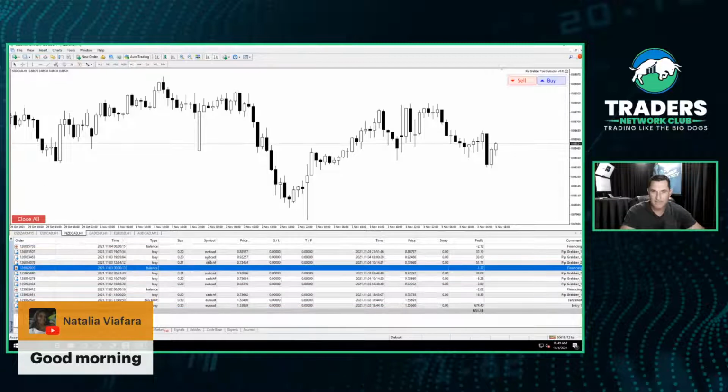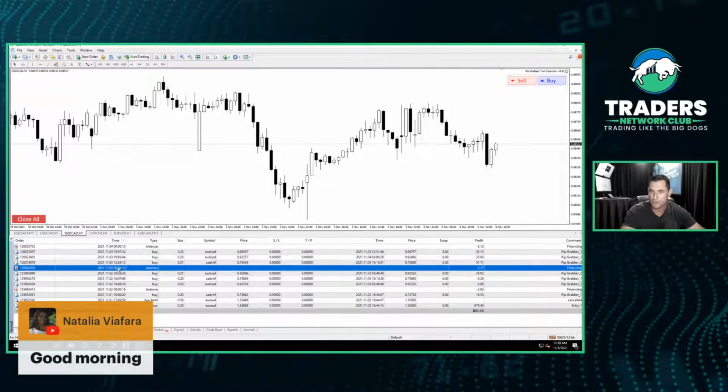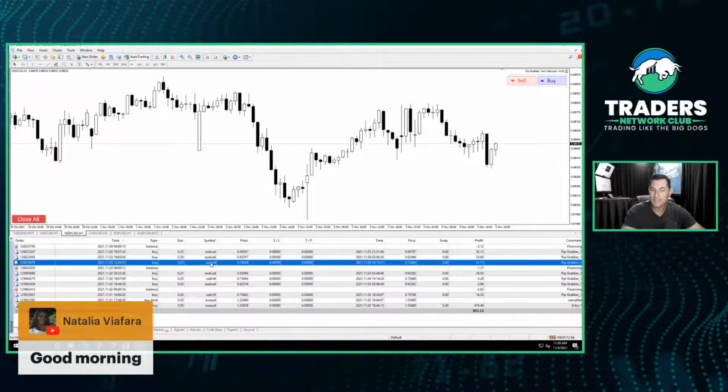So we had, let's take a look right here, the New Zealand CAD trade that paid off. Let's see the date. The 3rd. Yes, there it is. This was the 3rd. So we had the New Zealand CAD that paid off, and we had the Aussie CAD that paid off. We also had trades in on the CAD Swiss from a previous setup that paid off as well. So we got some good profits generated yesterday from the trades that we played.